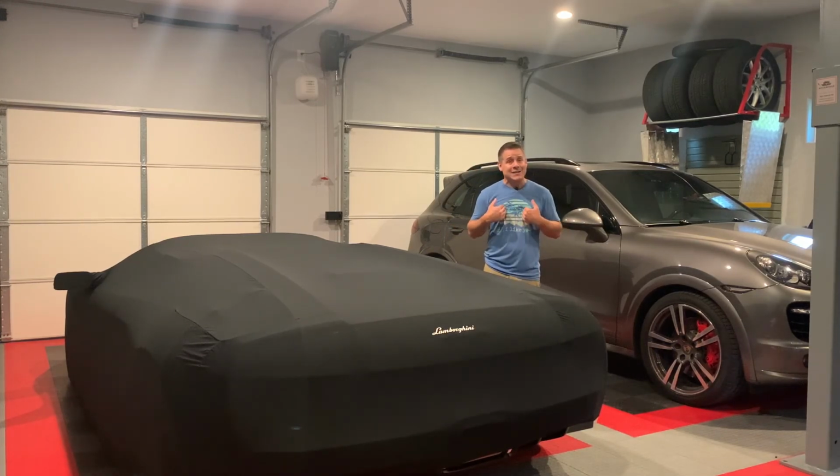Those are things that I did not figure out. It's things that I found out online through the forums, from all of the information that people post in the community, and how people are able to work on these cars and actually maintain them for a relatively inexpensive cost.